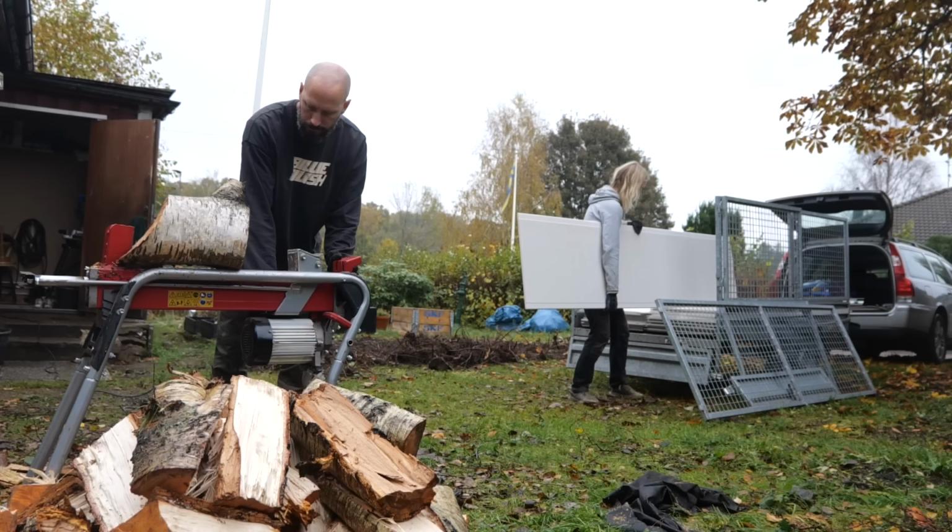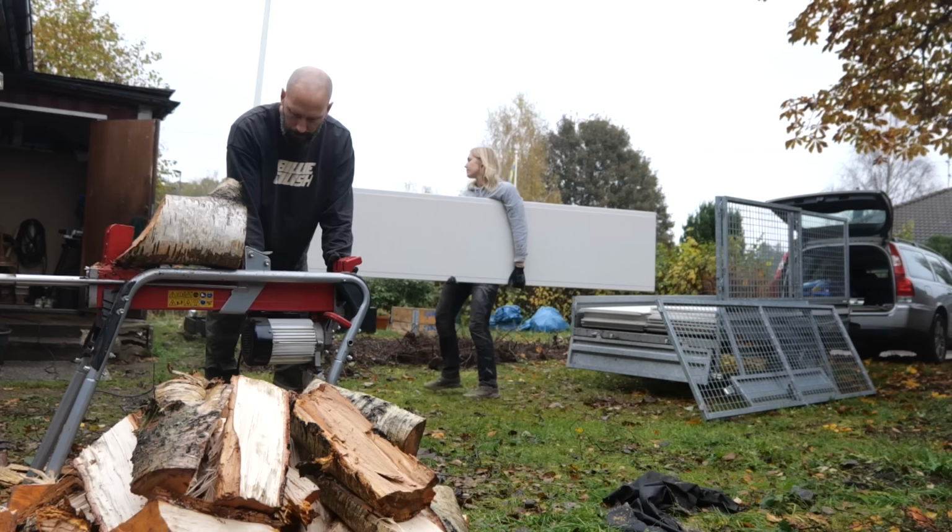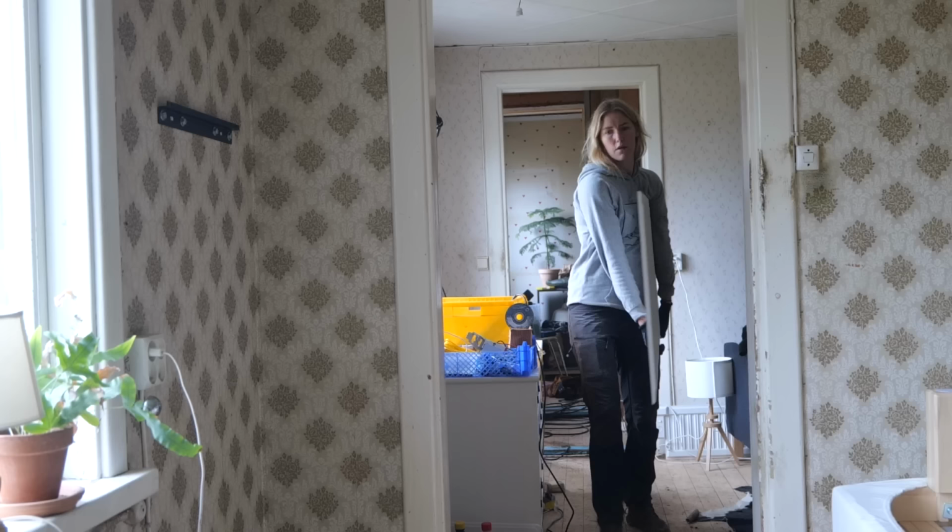Then I found some fiber plasterboards for really cheap on Marketplace, and kind of had to go and get them because, again, when you're reusing stuff, you just have to grab it when you find it.